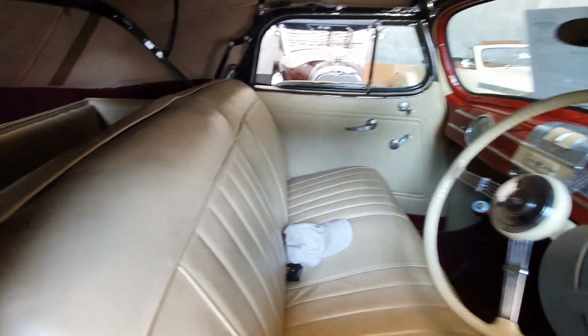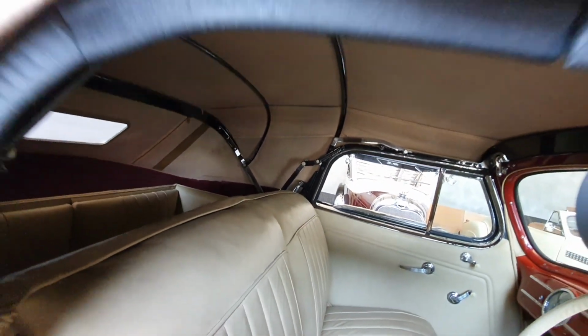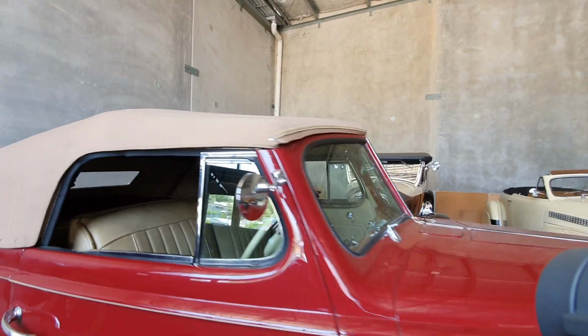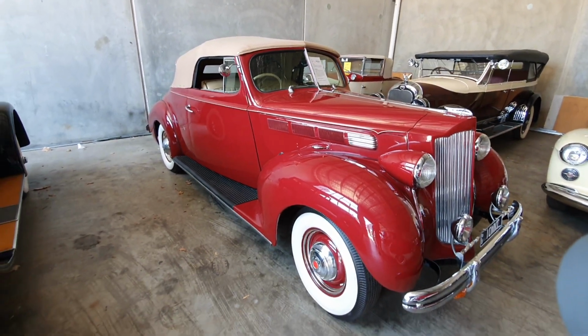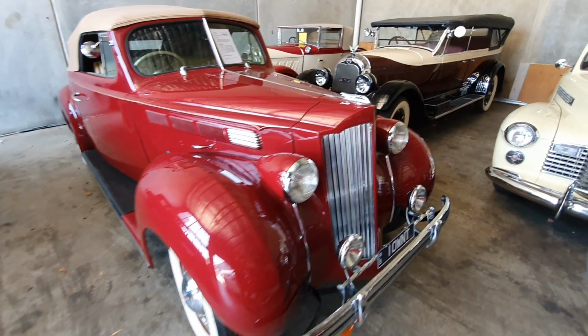It's a 6-cylinder Packard. It's got little jump seats in the back here so you can get the kids in. This is the first year that Packard went to jump seats in the back. Before that they were dicky seats and the kids used to get wet in the rain, so nice to go to little jump seats in the back instead.